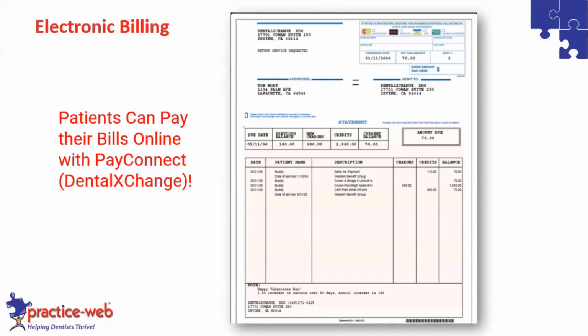With Pay Connect, again, through Dental Exchange, patients can pay their bills online. And this is a great service where, through PracticeWeb, it's fully integrated in PracticeWeb, that same billing section I was showing you earlier. You can set it up so that the bills go out electronically through Pay Connect, and every bill will have an online payment link where they can pay for their balance without even having to contact you. So similar to pay by text, you can do your billing statements that way too, essentially, and they'll get an email where they can pay online.